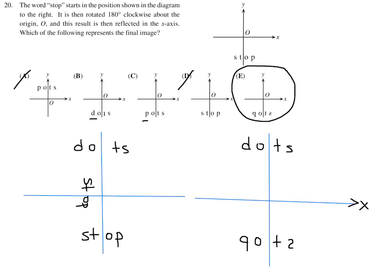So the P is the key here. This letter, reflecting it properly, I guess, was the key to the question. And also I noticed the S, it's hard to see, but look at the way the S is written. It's different. It's a reflection, right? So it's not going to look exactly like an S. It's going to look obviously like its reflection. So number 20, the answer is E.